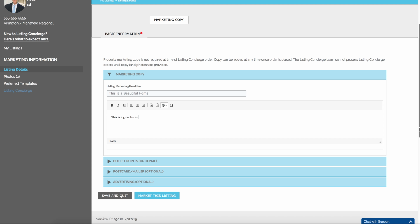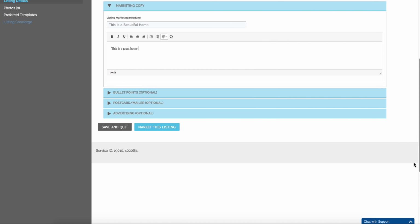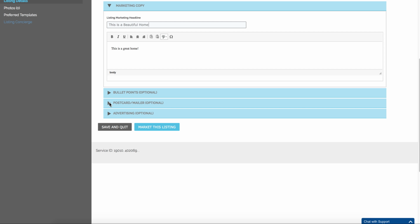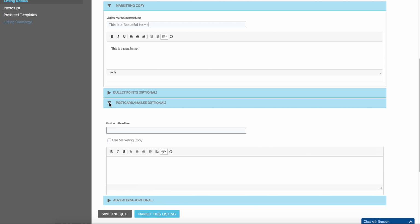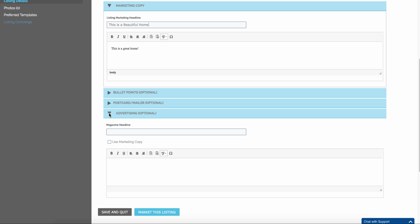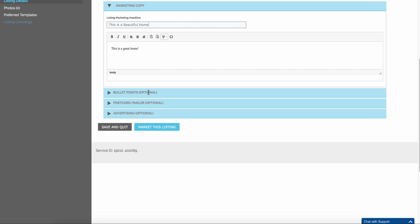Another couple things I wanted to point out on this page is that we do have options down here for you to add bullet points and also to enter in specific information, marketing copy for your postcard/mailer or your advertisement. Again, these all have optional next to it, which means you don't have to do that. The Listing Concierge team can help do this on your behalf. So I just wanted to point that out.